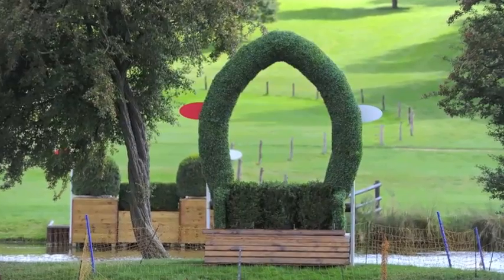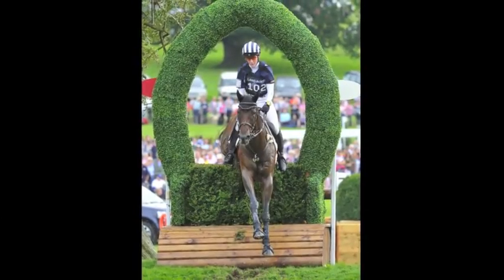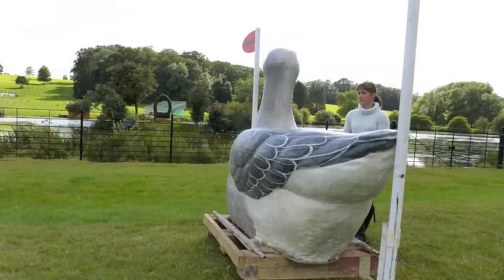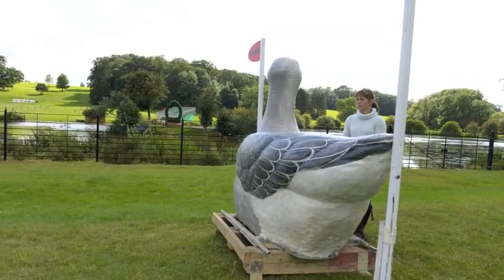Next we've got the Anniversary Splash. We've got the brush into the water and the brush up onto the island, and coming out of the water is the goose, which is on a bit of a turn. I think the turn's actually going to help the horses pick up a little bit of momentum.